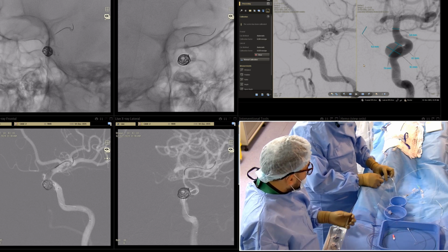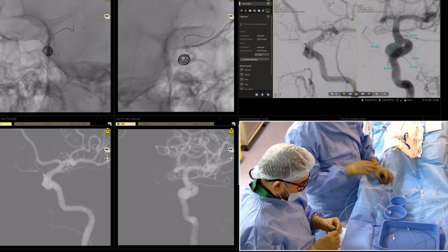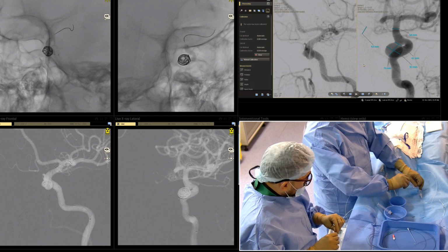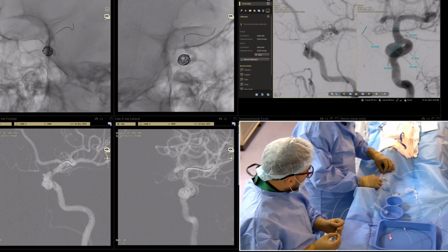Yes, the second coil is 7x22 Microplex. And the balloon is a little bit deflated, and I will inflate it more.